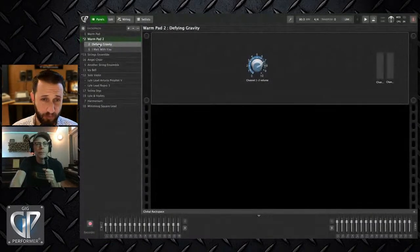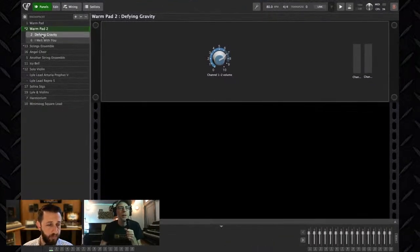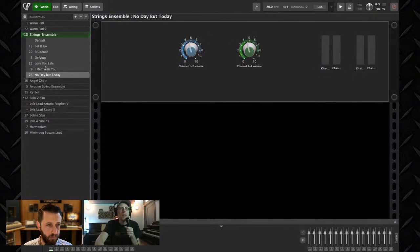Yep. We can see Gig Performer. All right. So I don't know if you see my list of rack spaces, and you can see they're out of order numerically. And if I click on any one of them, like string ensemble, you see all these different patch changes. This is due to a problem I ran into using the Nord Stage 3 as a controller.